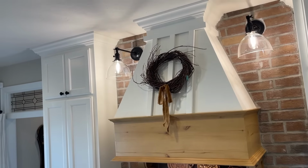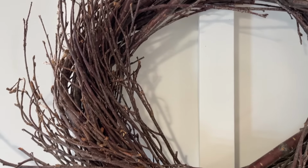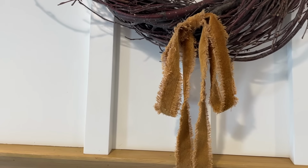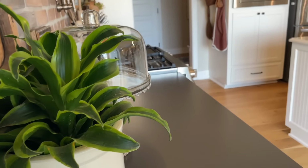My next go-to is adding wreaths on my hood vent, and this secondhand one that I got from Goodwill is perfect. It was very simple. I didn't want too much going on in this space, so I added just a simple crushed velvet bow that I got from Hobby Lobby.